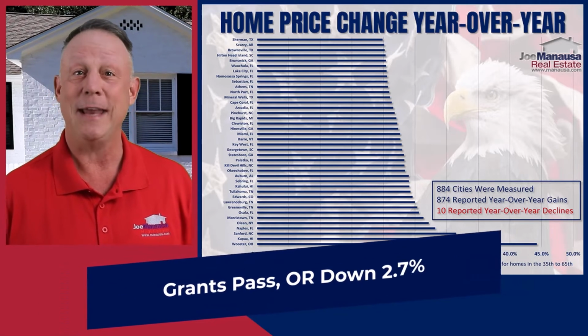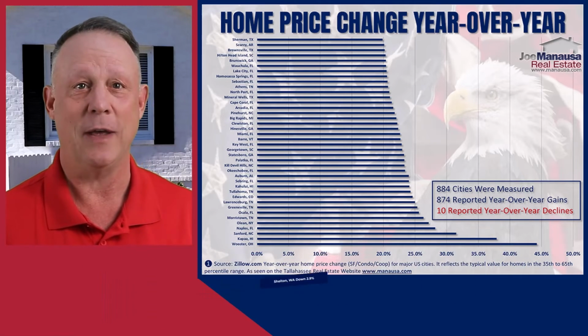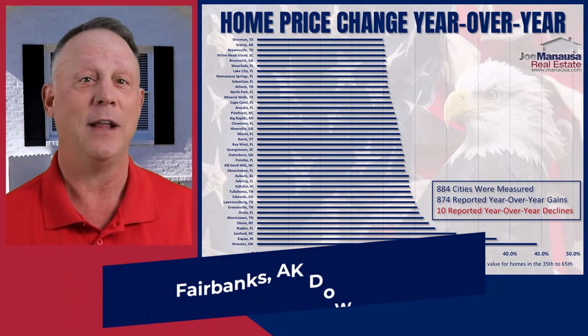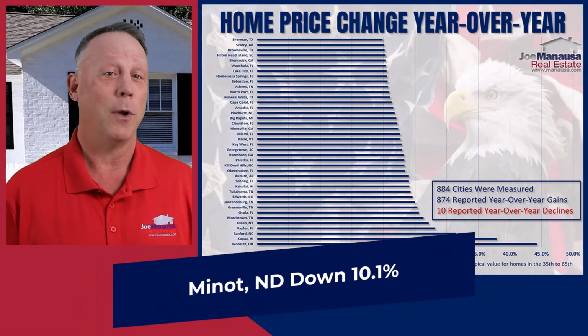Grants Pass, Oregon, down 2.7%. Shelton, Washington, down 2.9%. Coeur d'Alene, Idaho, down 4%. Boise City, Idaho, down 4.2%. Fairbanks, Alaska, down 8.5%. And Minot, North Dakota, down 10.1%.